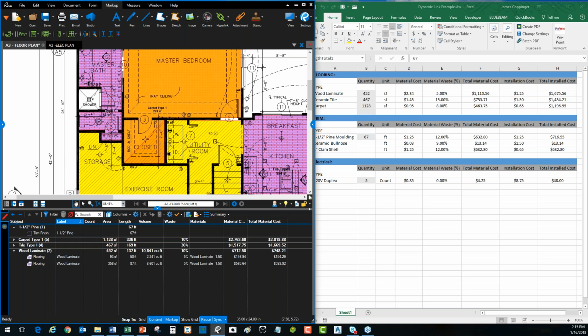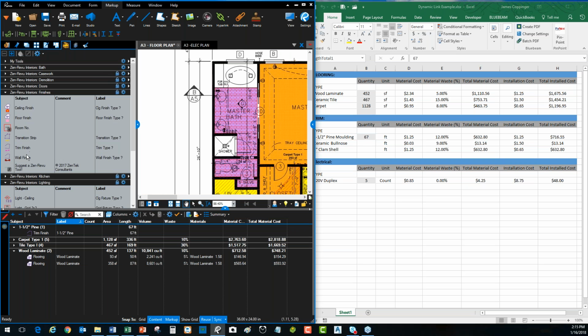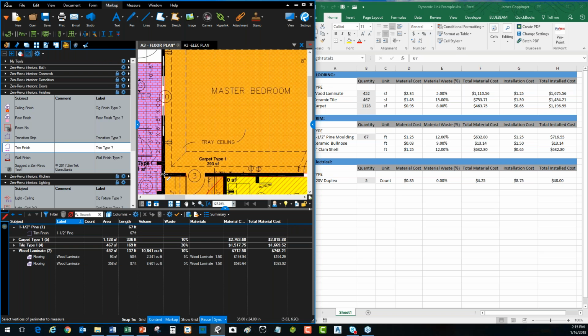Right? And it takes into account, even though you're working in different areas, if I were to do another trim takeoff here, right, I can just go ahead and do another trim finish takeoff, right, and I'm going to do it in this room up here. And again, I'm having a little trouble because I'm zoomed in here so tight I can't really see.